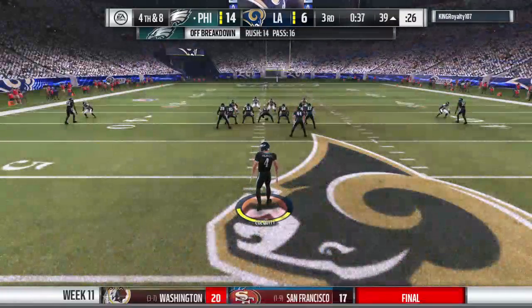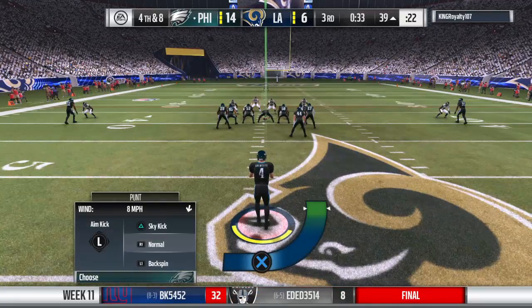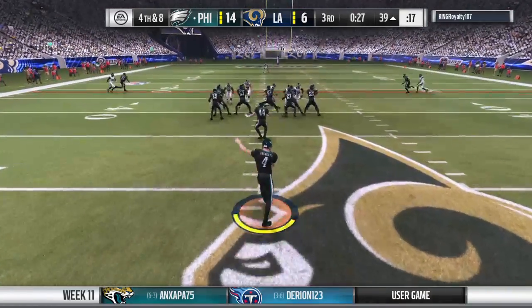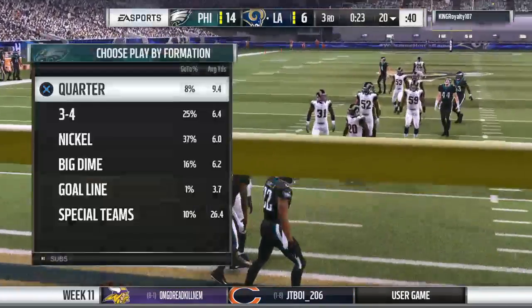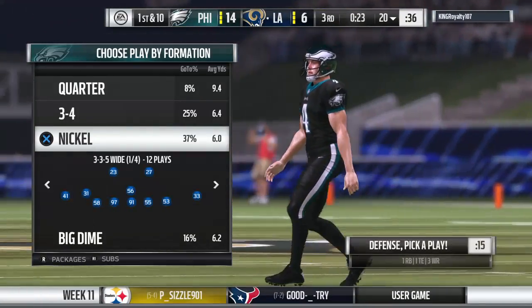Here's Britton Colquitt now as he's on to punt for Philadelphia. He's averaging just under 50 yards a punt as he gets this away. And a little too much mustard on that one. It hits a couple yards into the end zone. A missed opportunity there maybe to pin him back.